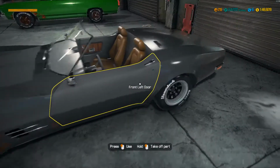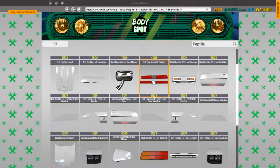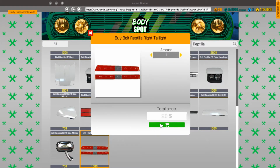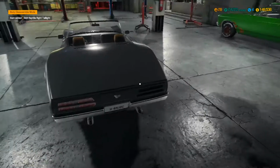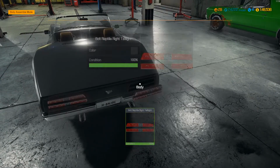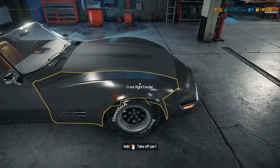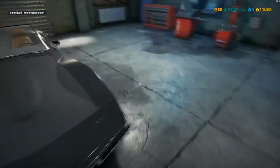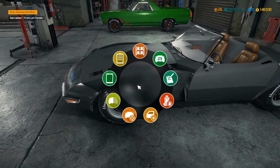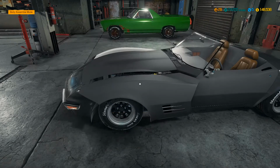What else we got? Anything? Right tail light. There it is. What else? I'm going to go ahead and get a nice front right fender and a front left fender as well. Although I thought I did, didn't I? I did. There's a left fender.